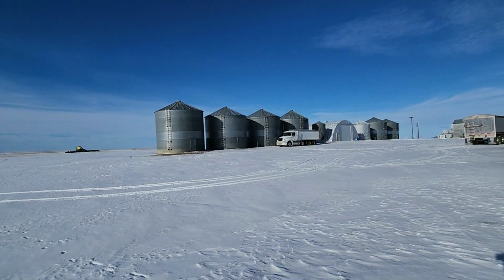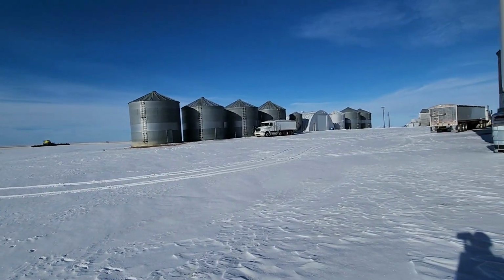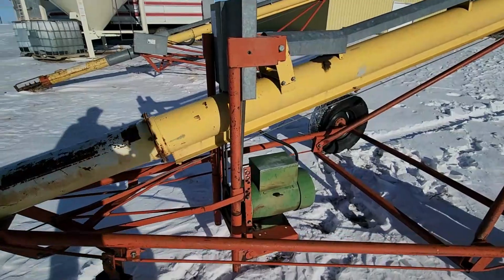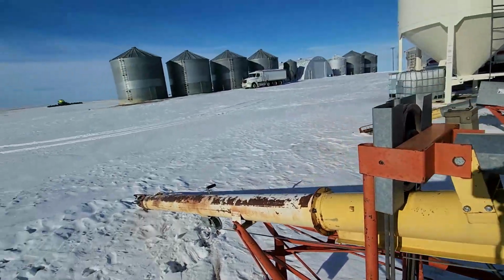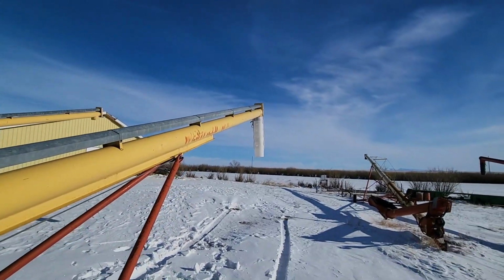And next week we are going to start hauling some wheat out of these first two bins there. But I wanted to make sure our auger was going to be ready to go, so I finally got this thing moved out of here. Just want to check some of our belts and stuff, make sure they're all ready. And this one is pretty nice too because it is just electric, so we just plug it into the power we have by the bins there, and it makes it really simple for loading up the semi.